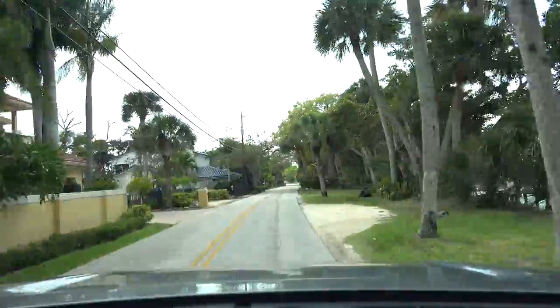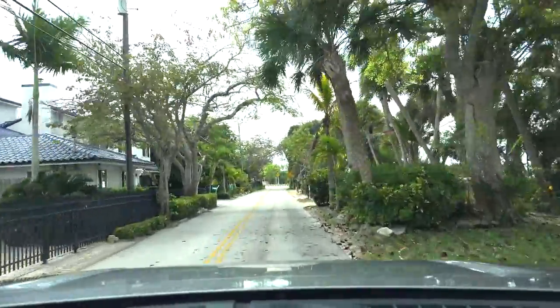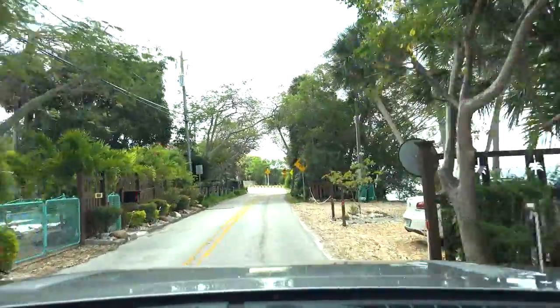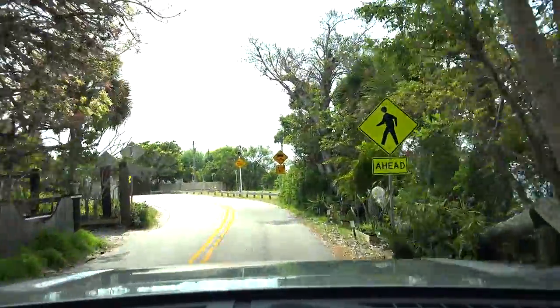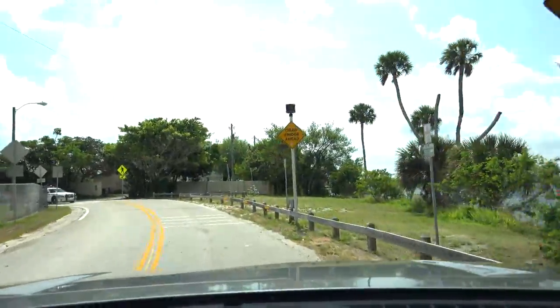Okay, we're coming to the end. And just here on the corner on the left used to be a restaurant where you could come down and be able to sit out on a dock or a porch area and enjoy the sights, but it's been long gone and never been rebuilt. Probably environmental issues. One thing, they didn't have room for parking.